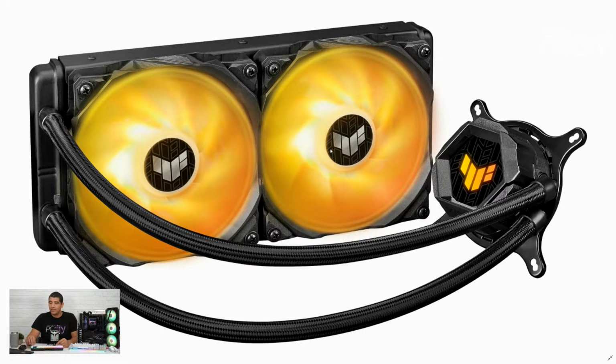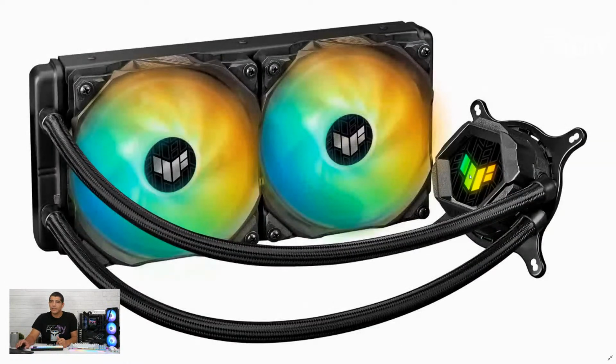But this is going to be this unit, and you will see that it also has the brand new Tough Gaming ID design. So this matches up perfectly with the current generation of graphics cards and motherboards, which now have this new Tough Gaming ID design. Okay, and nice, clean, compact design.